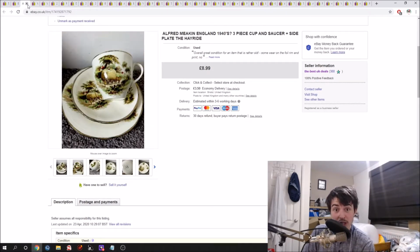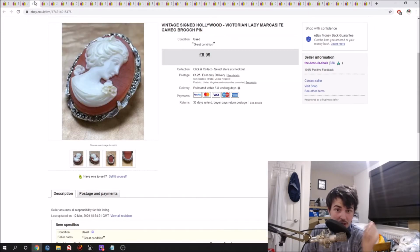This sold as well today. Alfred Meeking, I have two of these. This is the first one to sell, $8.99. I should probably lower that a little bit. It took about 4 months to sell. I paid, I don't know, I think $2.99 per set in the charity shop, so not a lot of profit, but they went. This I sold from the kilo of jewelry, $8.99.